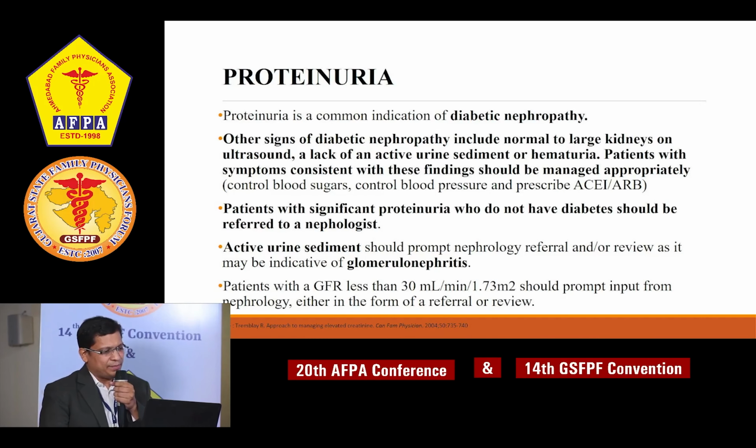Active urinary sediments like WBC cast or RBC cast again are suggestive of glomerulonephritis. Patients who do not have any kind of diabetes, however, if proteinuria and GFR of less than 30, should also be referred for further evaluation.